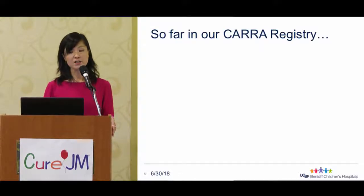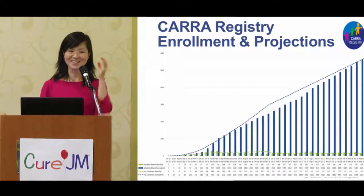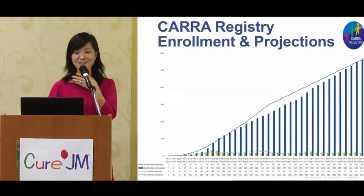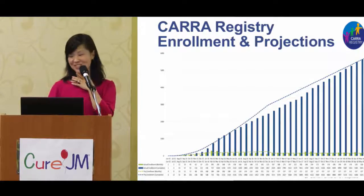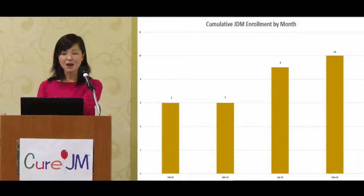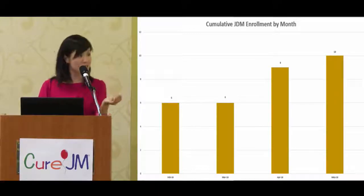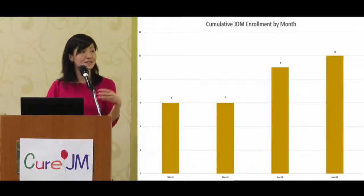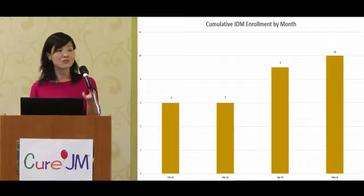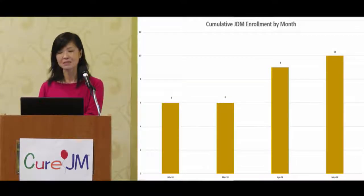So far in the CARRA registry for juvenile arthritis, we've collected almost 5,900 patients. That's a lot. But like I said, there's maybe 300,000 to 500,000 of those kinds of patients in the US. And we just started with juvenile myositis. Our tally's up to 14 this month. Actually, this says 10, but I was just told that the tally's up to 14. That's amazing if the incidence of juvenile myositis is 3 in a million per year. So I think that's pretty impressive, and I expect that number to continue to grow.